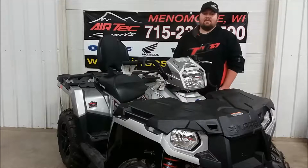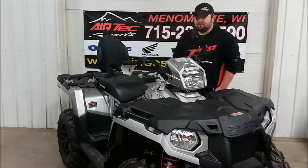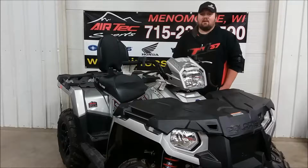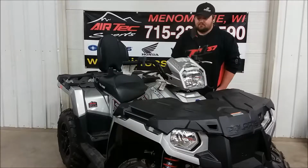We request that all drivers of our rental equipment be over the age of 18. It's for insurance purposes and for safety purposes. When operating our machines, absolutely no drugs or alcohol. Anything that will impair your judgment can make an ATV a very dangerous machine, and we don't want anyone to get in any accidents or get hurt.